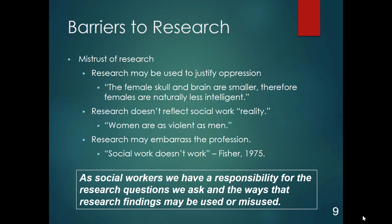So for example, if you see a lot of clients in domestic violence and all of your perpetrators are men, then the statement that women are as violent as men would not reflect your reality. It would not reflect what you see in your practice every day. If research is showing that women are as violent as men, but in your practice every client who comes in for violence has to do with men, then you can see how it doesn't really reflect what you're actually seeing every day.